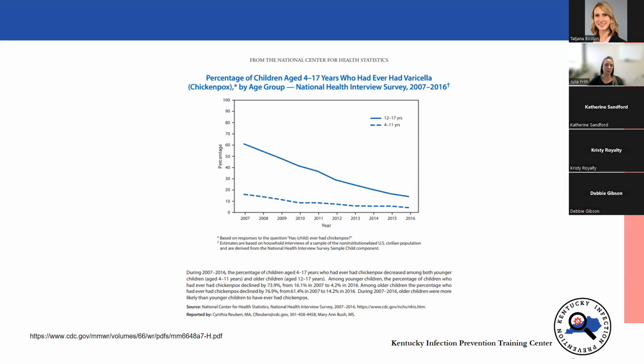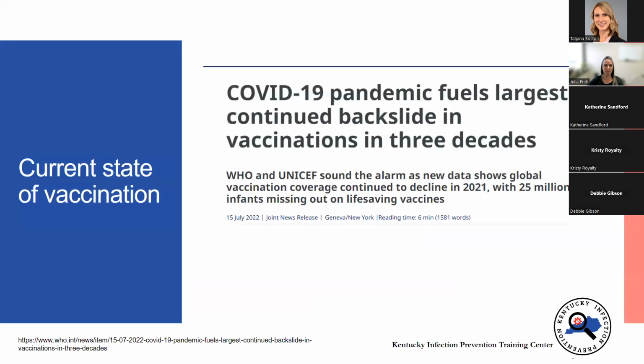I bring this up because we know that vaccination programs work, particularly as it relates to chickenpox. And we know that we have some great opportunity post-pandemic to get people back onto regular immunization schedules.